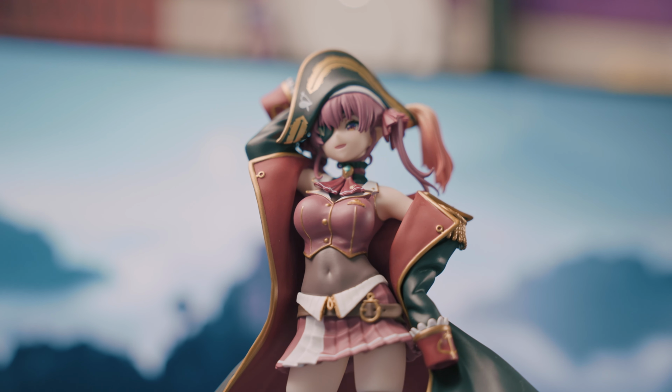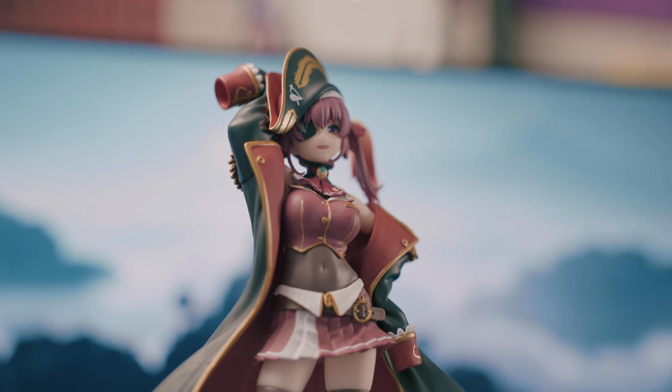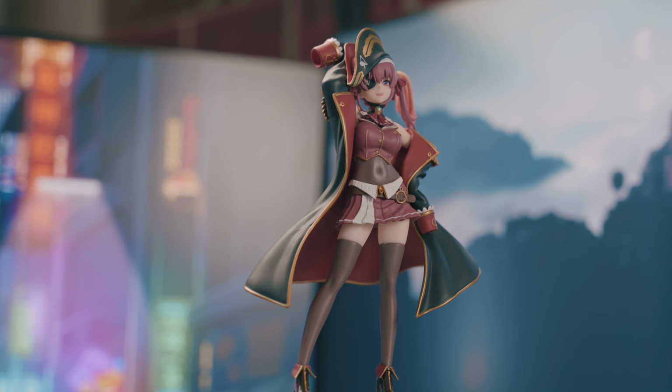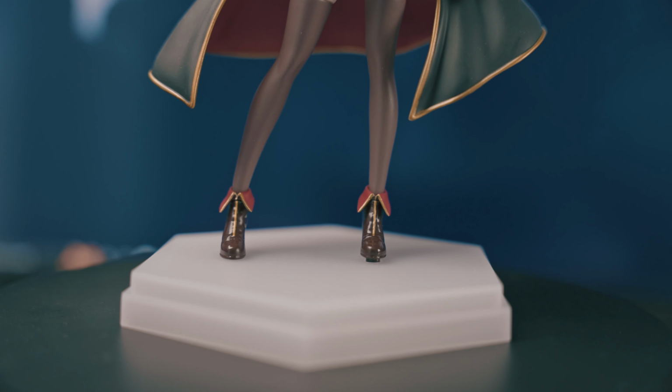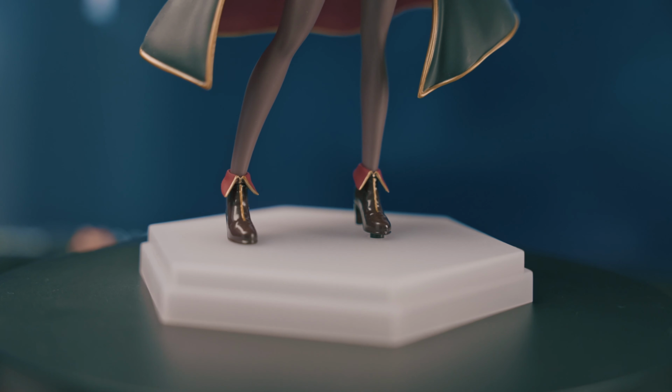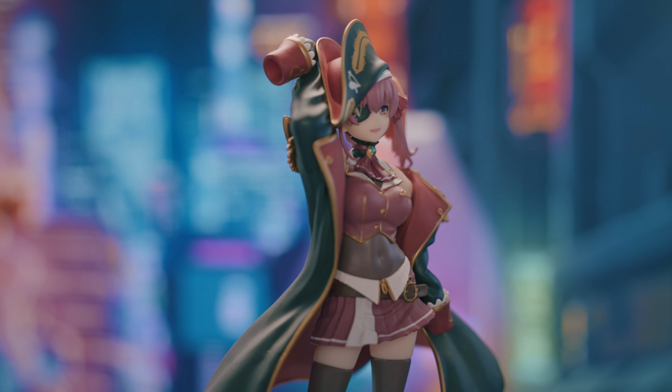I don't normally personally buy Pop-Up Parade figures, only because they're a bit less of the quality. Although for this Hoshimaran figure, it's actually pretty nice, and I do like how it looks compared to other Pop-Up Parade figures, especially the one that he previously bought, which was almost a year ago, I think. Forgot which one it was.